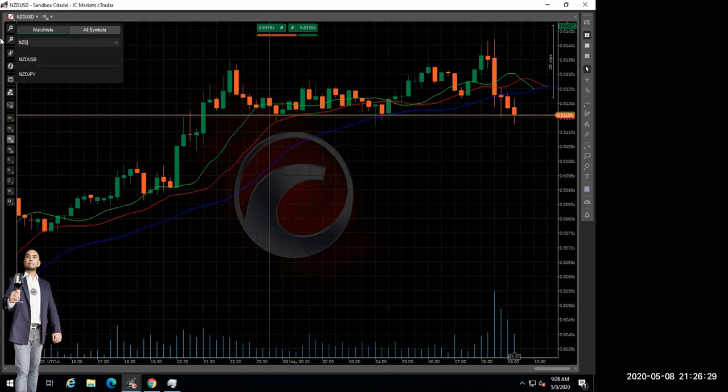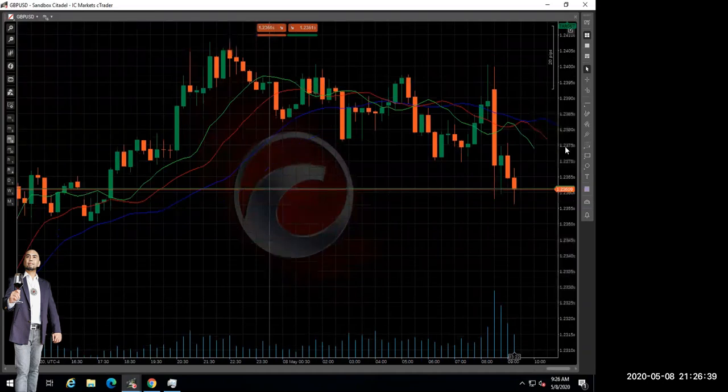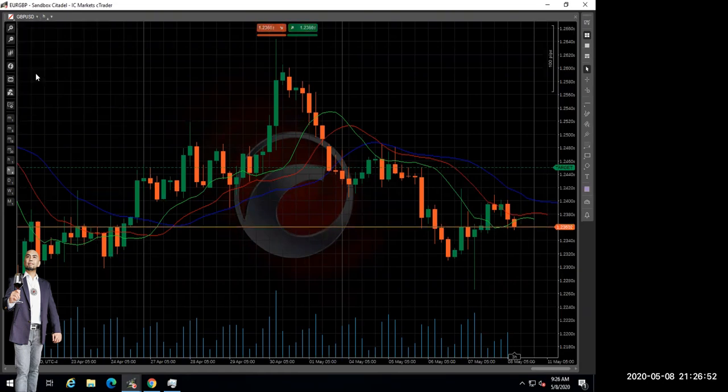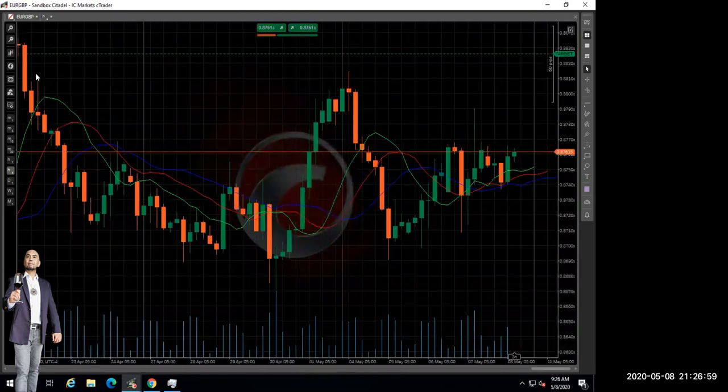Let's try, well, we haven't tried GBP USD. Again, here we have automatically invalidated. This is a ranging pair. It's touching. Let's skip that. Let's try a minor, Euro GBP. This is one which moves 100 pips usually on average. No good.